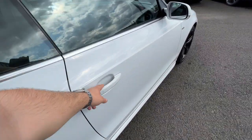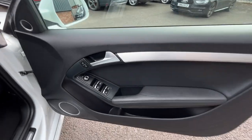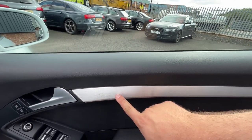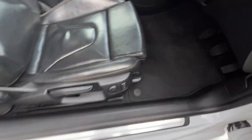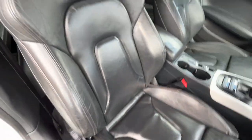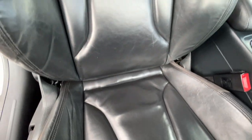Moving through the interior. Front door cards in good condition, just the same wear and tear you get on these chrome trims, very common, but it's not excessive. S-line kick plates look good, front carpets look good, and they have the front S-line leather where the bolsters are still firm, holding their shape. There's no excessive wear, just age-related wear and tear, no rips, no tears.